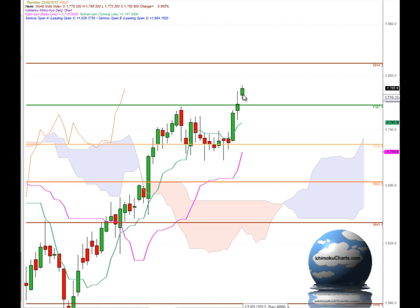Having said that, we have seen the buyers close with control of this market today, whereas the previous day they only had very weak control, but they have taken control and shown some commitment to taking the market higher throughout the day for today's trading. So there is a possibility it could see the market test up to 1800 for the next day's trading.